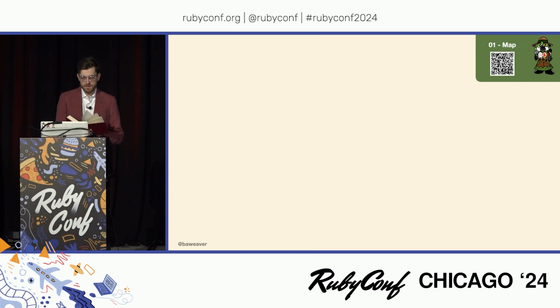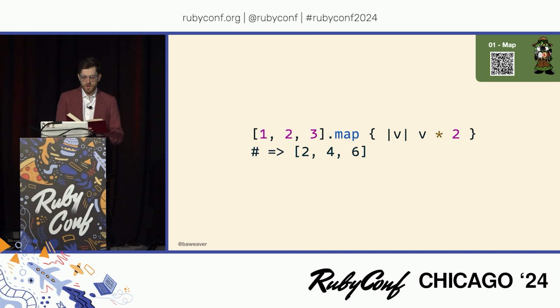Consider this example. We know that we can double every element of a list by applying a function that takes a parameter v and returns v times 2, but how do we know it does that? Why do we know it does that? How do we know that that block function is going to double every element in a list?